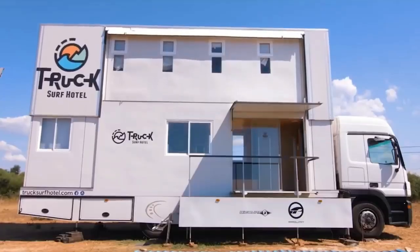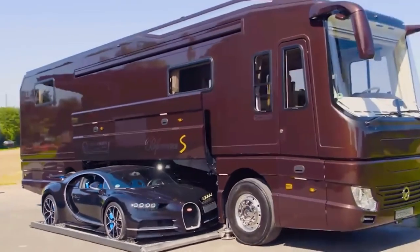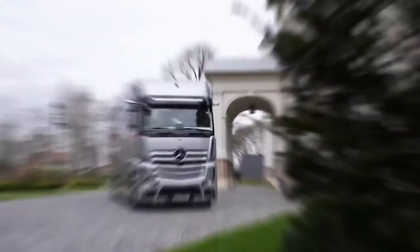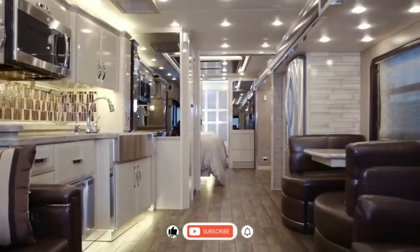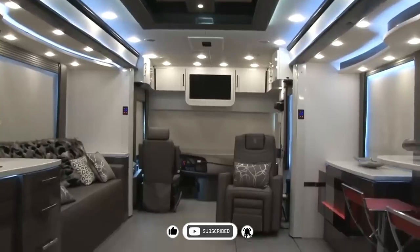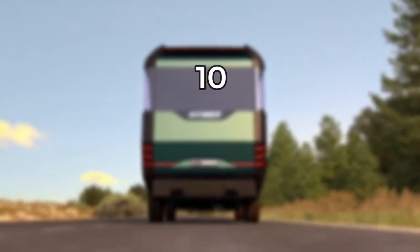Get ready to embark on a journey that will redefine the way you think about travel. We're about to reveal 10 motorhomes that are nothing short of palaces on wheels. From cutting-edge technology to lavish interiors, these are the ultimate in luxury and convenience. Let's dive right in. 10.